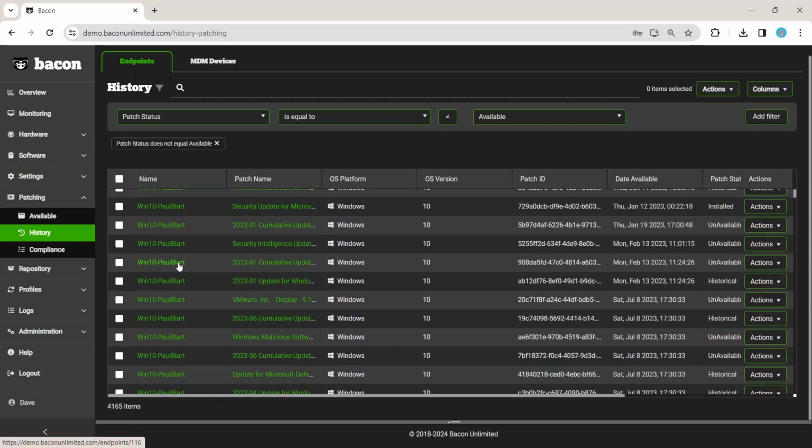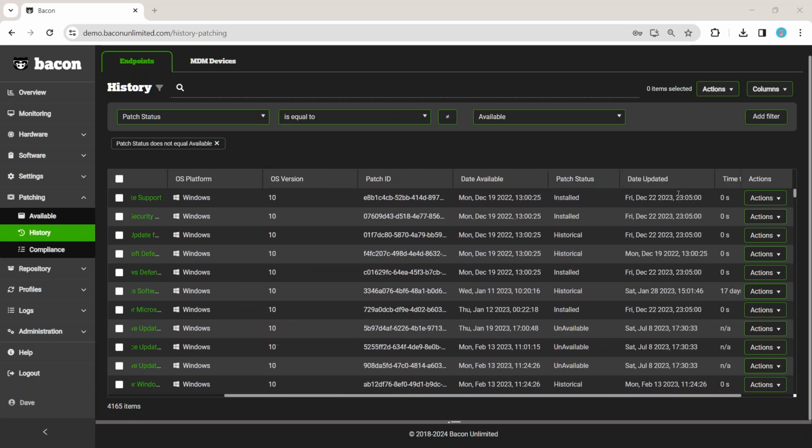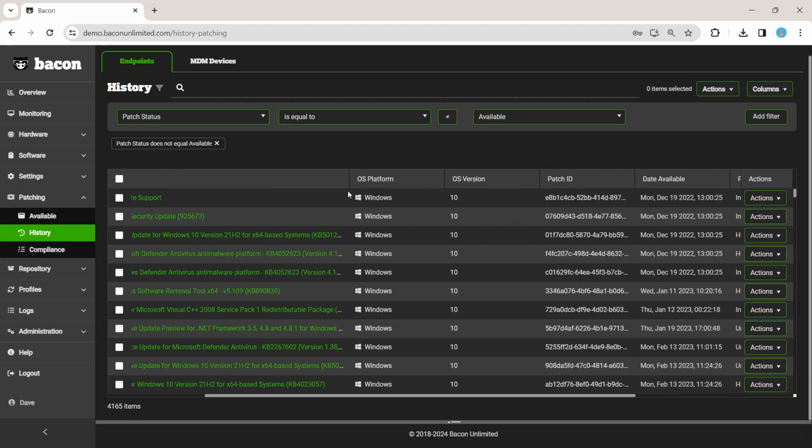You can see all the patches we've installed on this Windows 10 machine. And so I can see things like installed. We know what that means. If we scroll to the right, we can see the date it was installed and how long it actually took to get installed. Pretty simple. Historical means that it used to show up in the system, but it no longer does. So this patch was probably superseded by a newer one, but I still have that information, still have that KB available in here for me to reference if I need to, right?